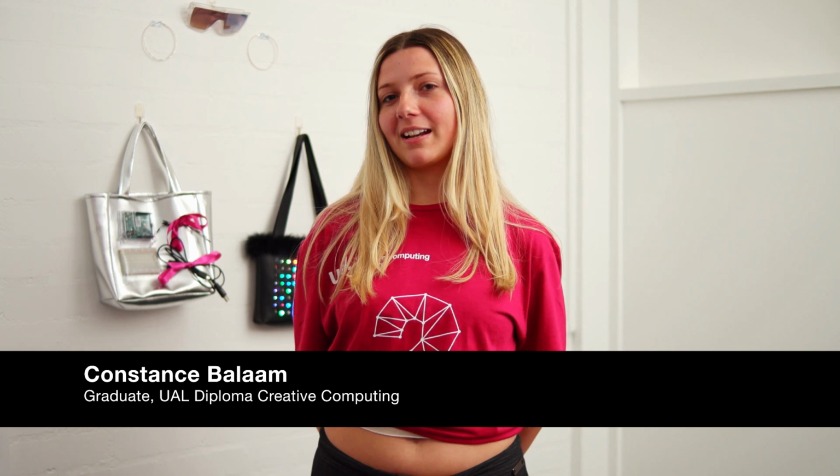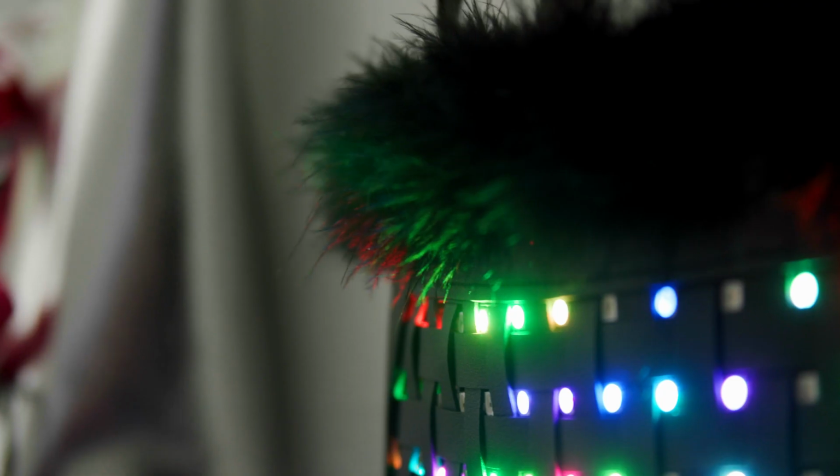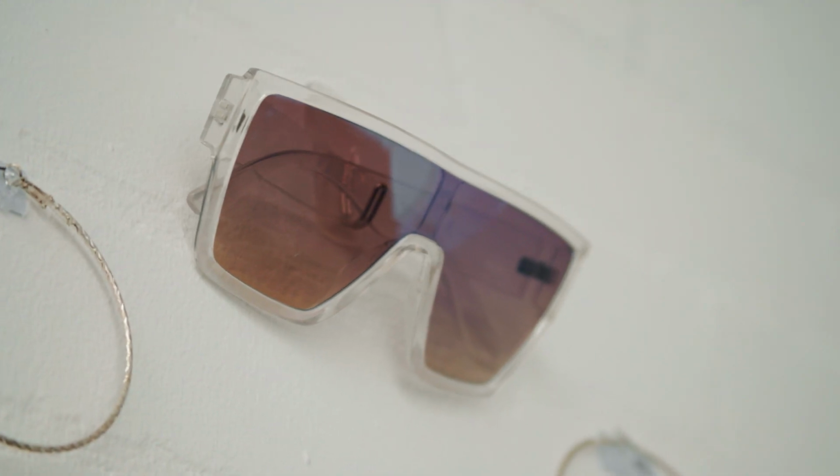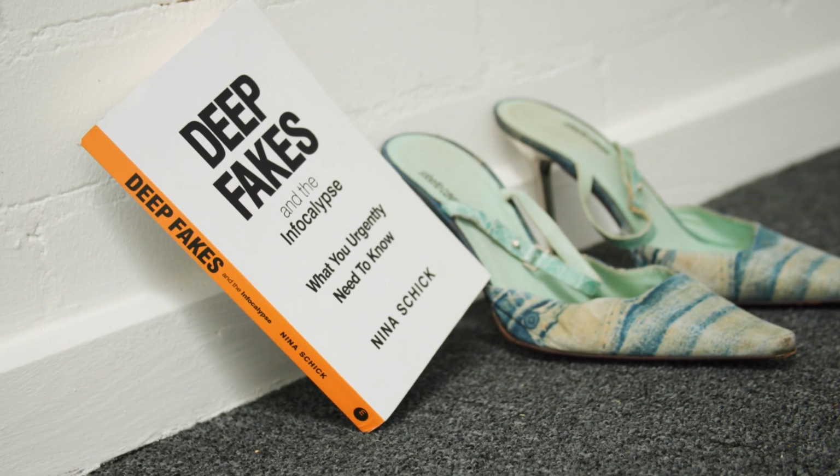My project's called Women in STEM, and I decided to create an outfit for a woman in tech, as STEM and tech fields tend to be something that are very male dominated. So I decided to go down a bit of a bimbification route where you can be in these very male dominated environments but still be hyper feminine and fun.